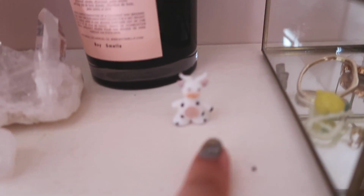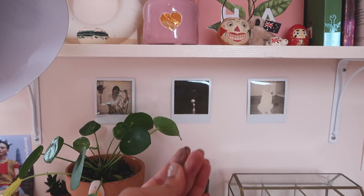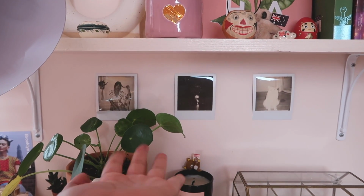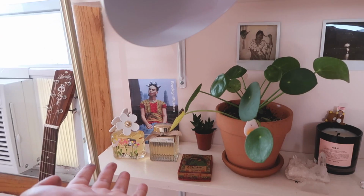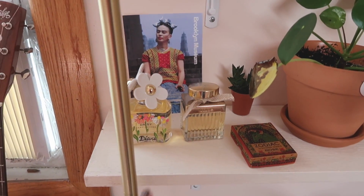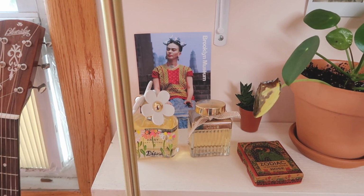Oh, I almost forgot this little guy. We actually recently got him at the Bronx Zoo. Just touched the candle and it got all over my hands. But above that, I have these 3 Polaroids that Roger took himself. Here, I have some perfumes that were gifted to me from Marc Jacobs and Chloe. I don't really wear them too often, but they just look really nice, so I have them displayed here.